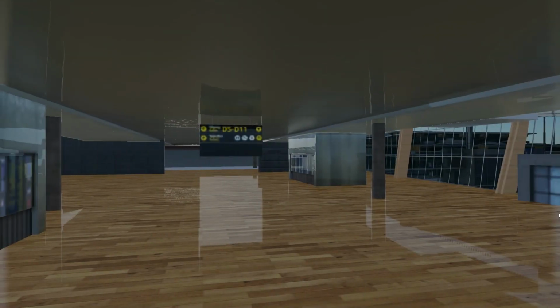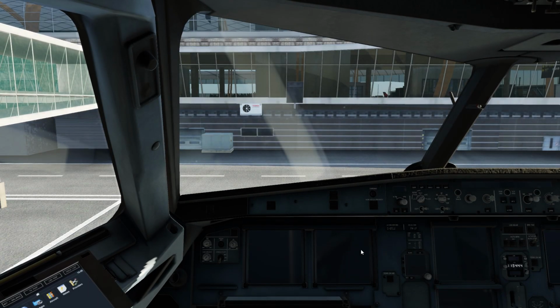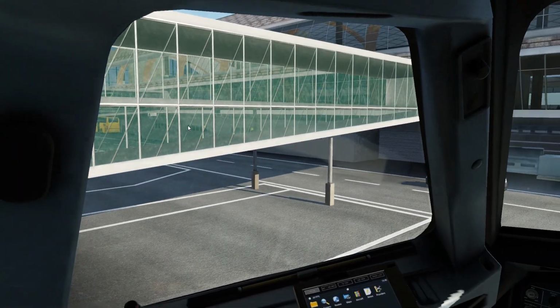As you can see, part of the interior is also modelled, and I think it's just enough so that when you're sat inside the aircraft, as you can see here, you can see there's a bit of interior going on. You can see some aircraft behind on the opposite side of the terminal. As you can see, some really nice details like this fan spinning and stuff like that.